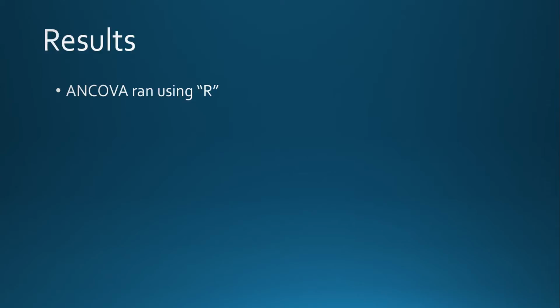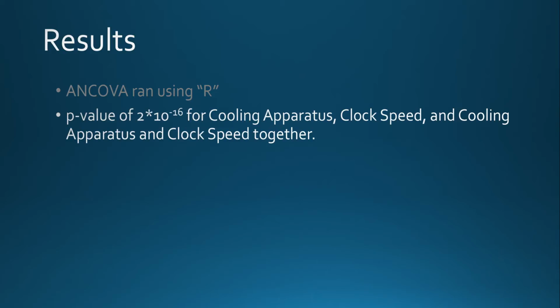I ran an analysis of covariance, or an ANCOVA, because it met the assumptions of linear relationships between independent and dependent variables. The linear relationships are parallel, and there is homogeneity of error variances. I ran the ANCOVA using the software R.